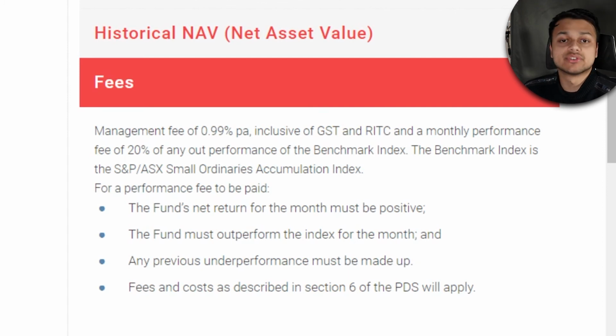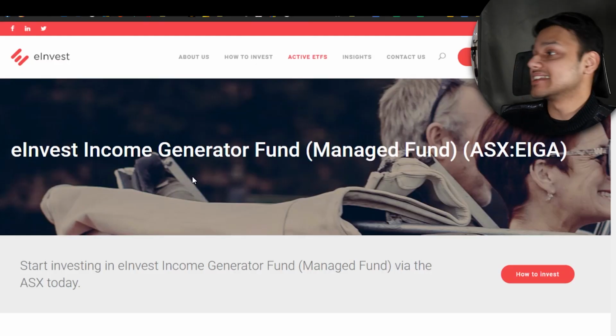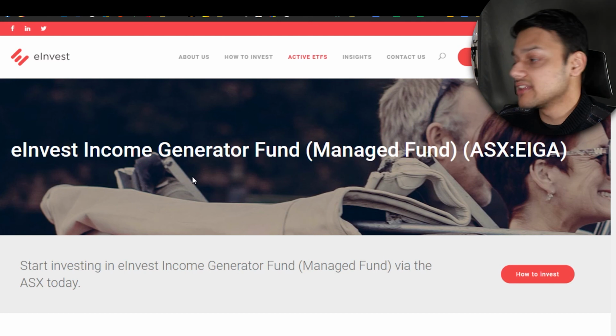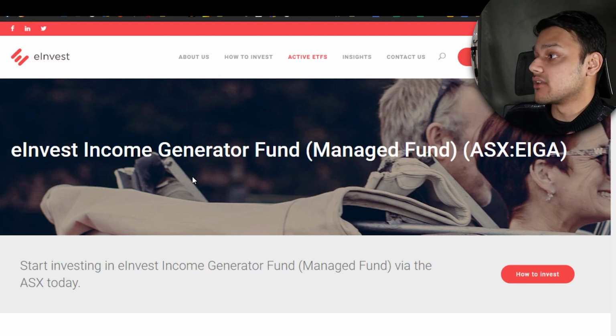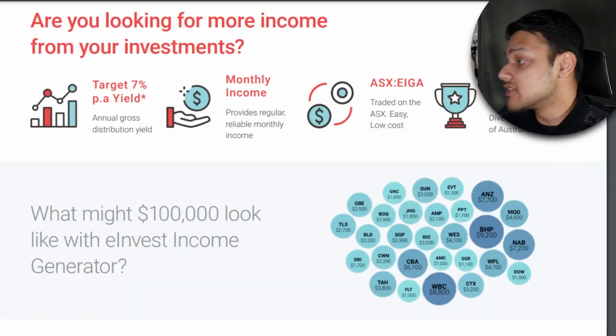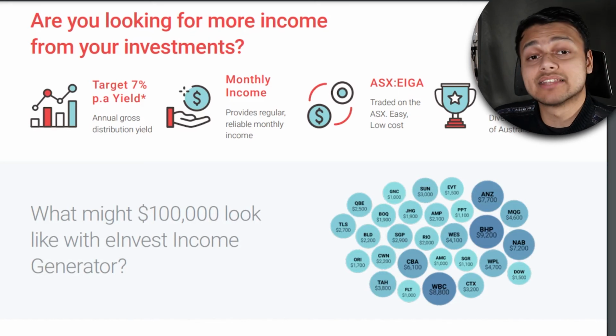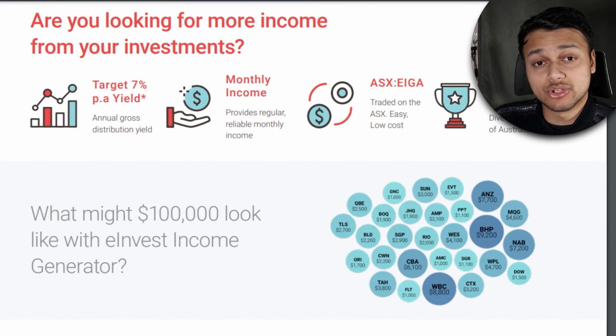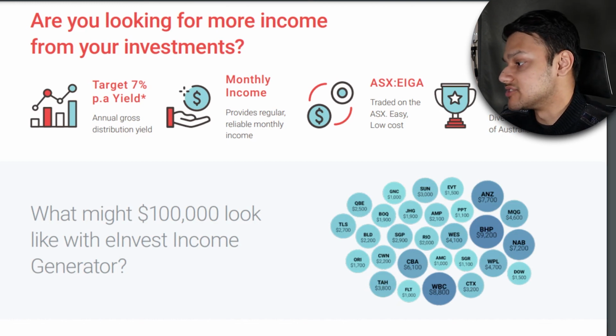Now, either way, guys, the returns that we've had a look at for this ETF are pretty good, but once again, we don't have too much history for them just yet. Now, the last and final ETF on this list is ASX EIGA. This is the Income Generator Fund by eInvest, and again, the main focus of this ETF is on that regular monthly income, and they're also aiming for a massive 7% per annum income return, which is made up of 5% cash dividend yield and 2% franking credits, as you guys can see.